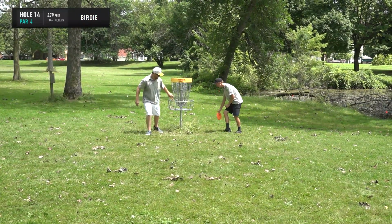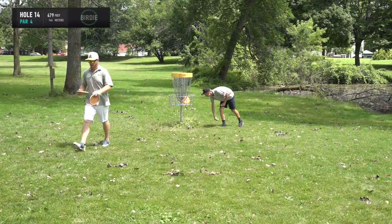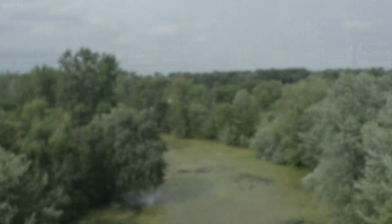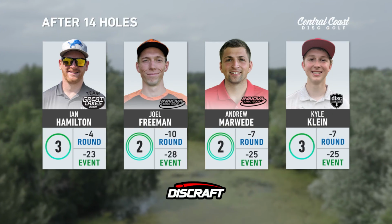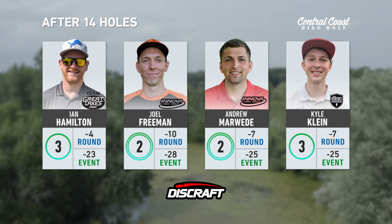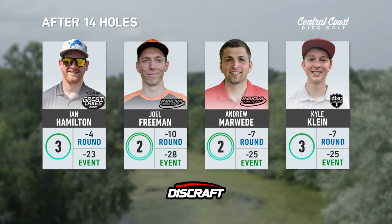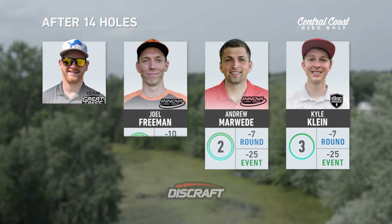But Andrew and Joel doing work. I guess those are birdies, aren't they? They are birdies, but I mean this does play more like a par 3 than a par 4. Yeah. There are your scores after 14. Joel still leading the gang by 3 strokes over both Kyle and Andrew. You're 2 more back. Definitely not out of it, but you got to turn it on, Ian.